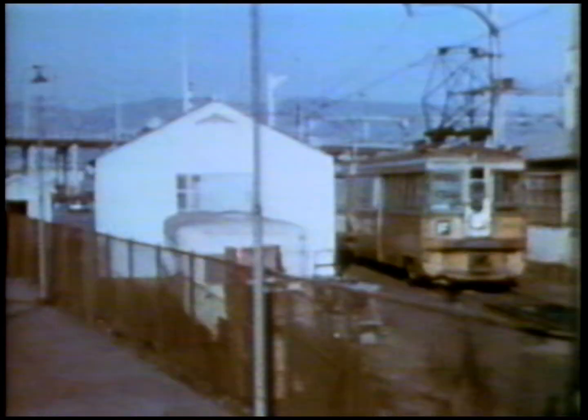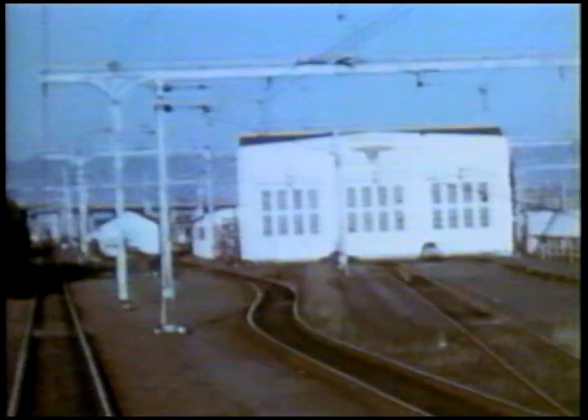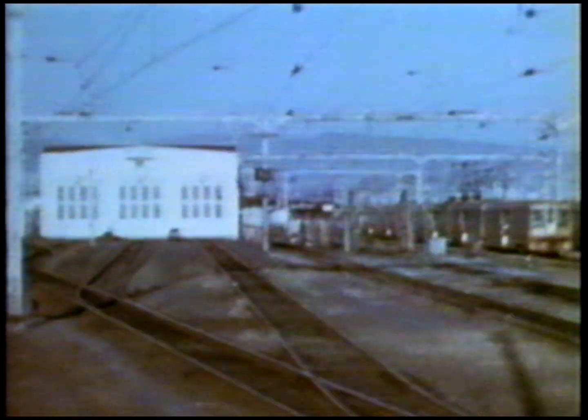Here the train heads up towards the toll plaza area. This area here was for where the cars were stored. They also had a run-through shop here where the cars had light maintenance done to them.